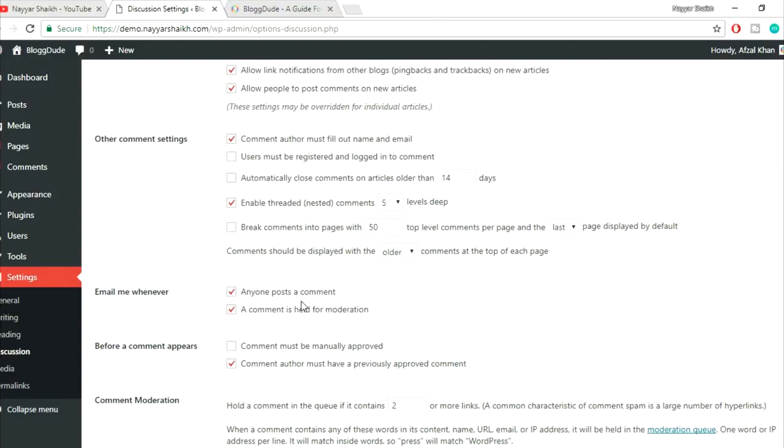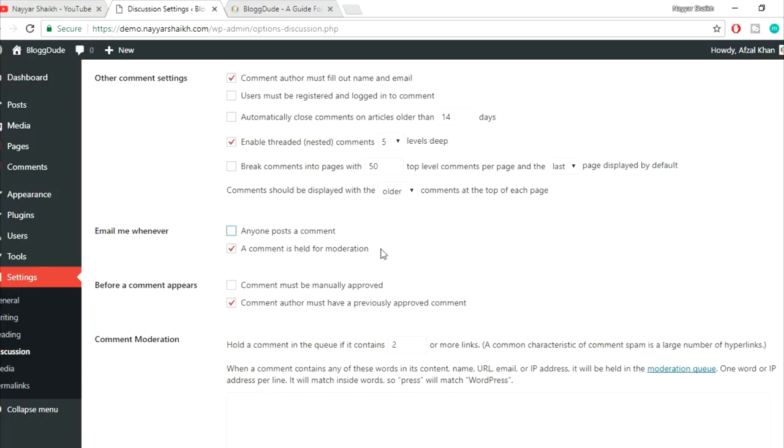For example, when should you be emailed or notified? Whenever someone posts a comment, you will be emailed or notified through your email address. Now if you don't want this, you can just untick this from here. Whenever a comment is held for moderation, you will be emailed. So you can also untick this if you want.